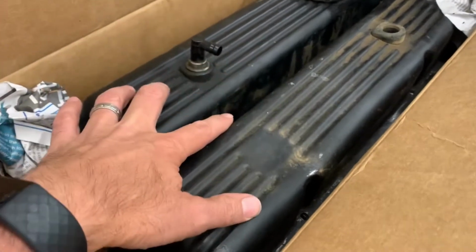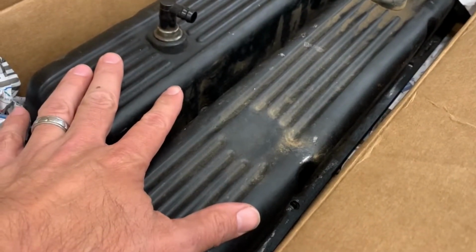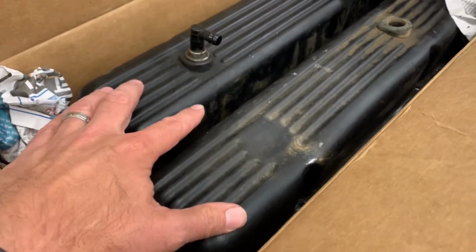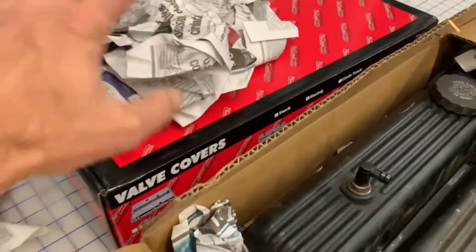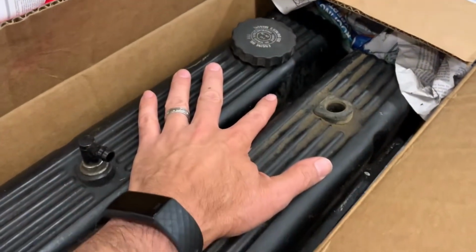So these were not easy to find for IROC Daily, but these are in pretty good shape. Got a couple little dings here and there, but I knew that going into the auction. So I'm going to pop those out and paint these with spray paint that's actually very close to what the original is. If I can't get it exact, it's going to be pretty darn close, because I want to put the correct valve covers on IROC Daily. But these aluminum ones from CFR Performance are not going on the IROC Daily project. They're for a different project. So anyway, these are awesome.